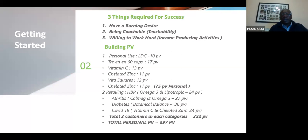Now let's talk about building PV. For those of you who are new in the business, PV means point value. Point value is a measure of the value of the product. Because NE0LIFE operates in more than 50 countries around the world, the company decided to put PV, or point value, to a product so that the measurement of business volume is standard throughout the world.